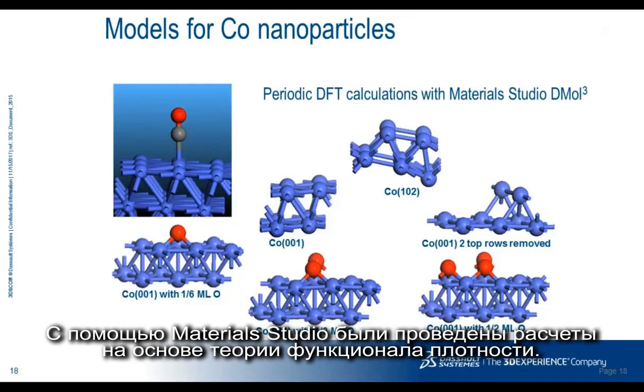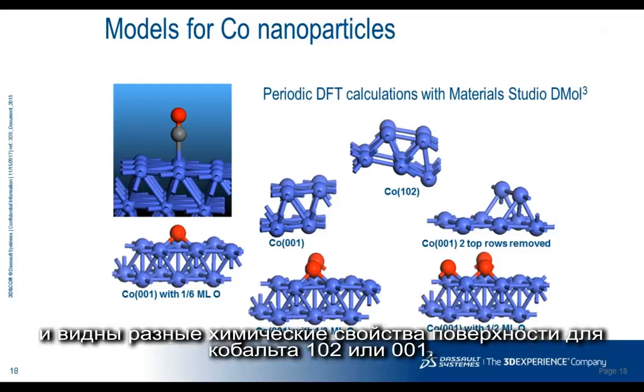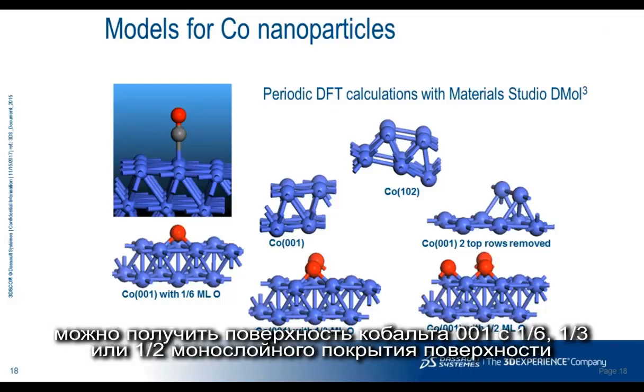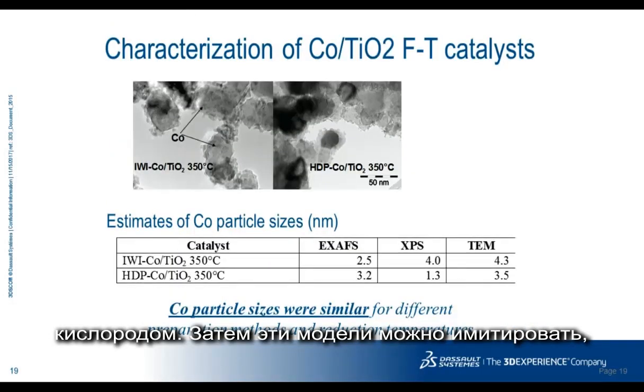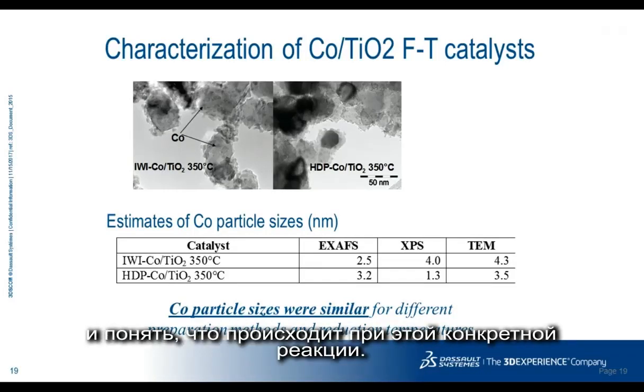So density functional theory calculations were carried out with Material Studio, and here we're looking at a number of different particular structures of cobalt, so different surface chemistries. Here the 102 or 001 surface. If you remove different atoms on top of that, or at the bottom where we have the cobalt 001 surface, either at a sixth, a third, or a half a monolayer coverage of oxygen on top of that. So these models could then be simulated to predict which has the lowest energy, to understand what's going on in this particular reaction.